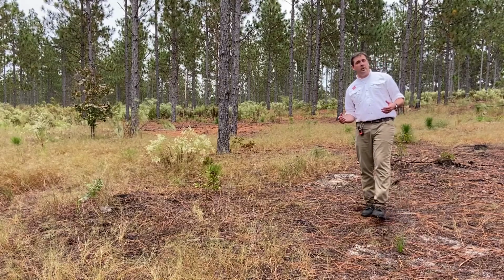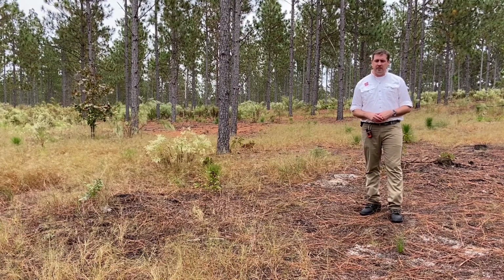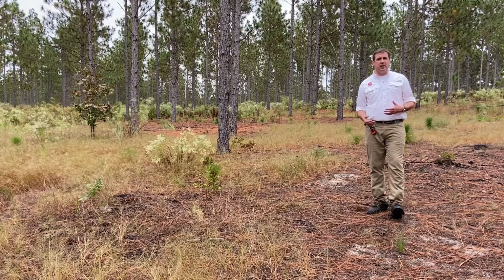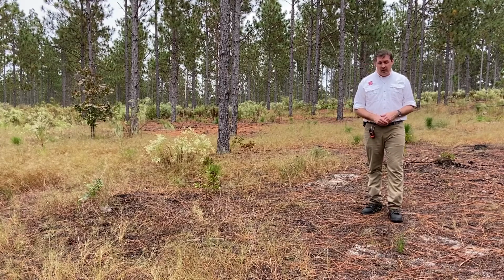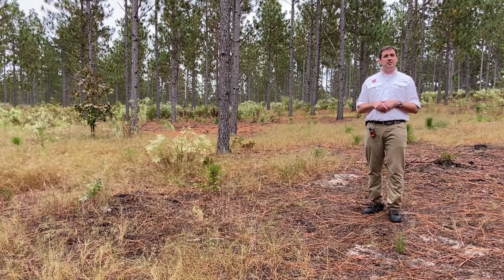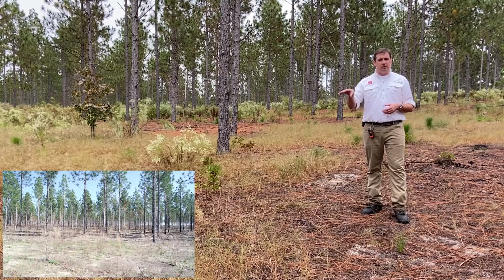In the previous video, we saw a stand that had been thinned using a more traditional row thinning approach that's pretty common down here in the Southeast. This is an example of a little bit different approach. It's our variation on a variable density thinning, at least to the degree that we could actually talk a logger into doing that type of thing. If you want to see the structure that I'm talking about, just go ahead and check out the inset video that will be playing in the bottom corner of this. That'll give you an idea, shot with a drone, of what this looked like.